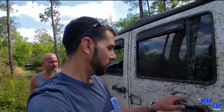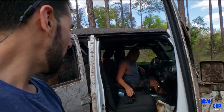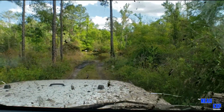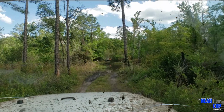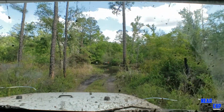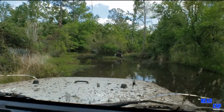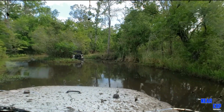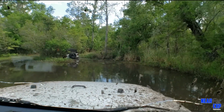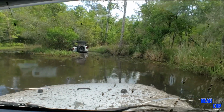All right. Which way? You can get up front. All right. Ready for this? This is a deep one. How do you want to put it in my lap? Yeah, that's fine. I didn't even realize you weren't in. Okay. A stuck Jeep.